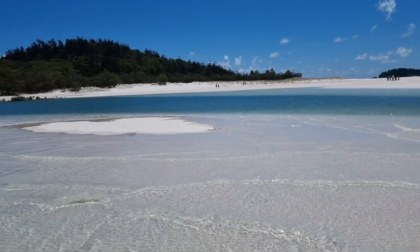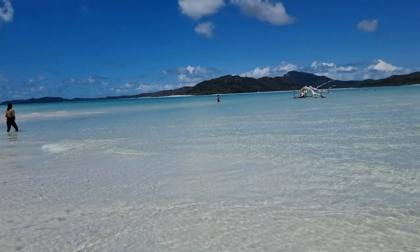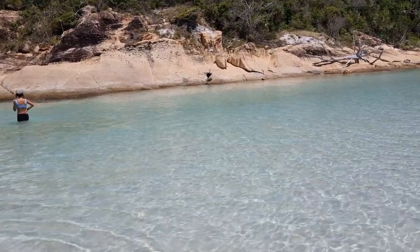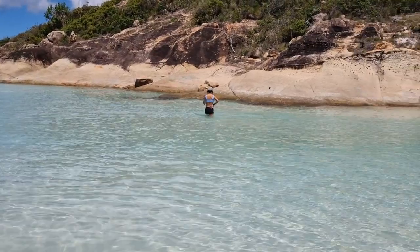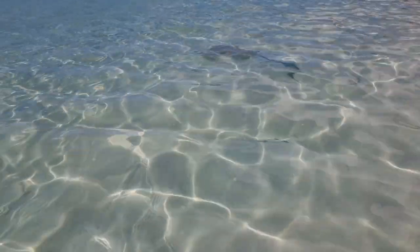So here we are, out just walking around looking for wildlife, watching the other people looking for wildlife as well, taking photos of trees and avoiding stingers. There you can see some champagne bubbles coming up from the sand where my toes are. That's due to the sand being so soft and the air being trapped underneath it. How cool.